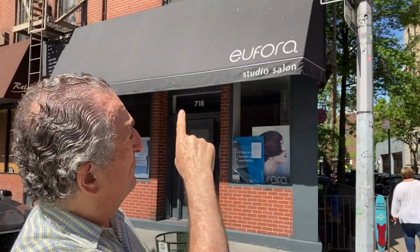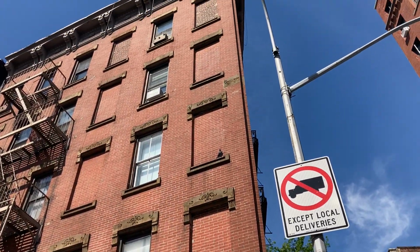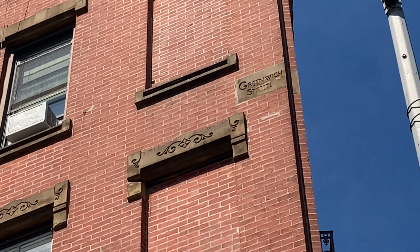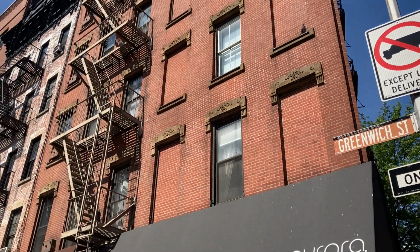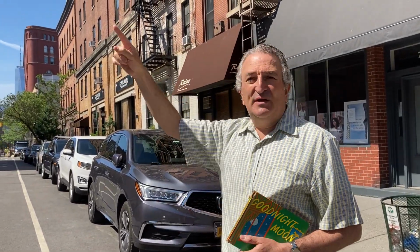But this building behind me, I want you to pan up to the third floor, above the third floor window. See this etched in sandstone? It says Greenwich Street. The reason that's up there, this building was built in 1890. Along Greenwich Street here, years ago, was the first elevated train that ran along here. It opened in 1870. So they put that sign up there. If you're coming along here on the train, that sign will be at eye level to you.